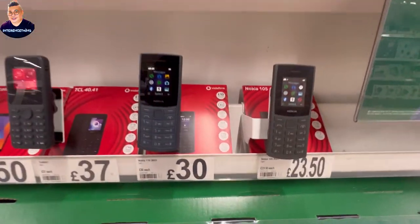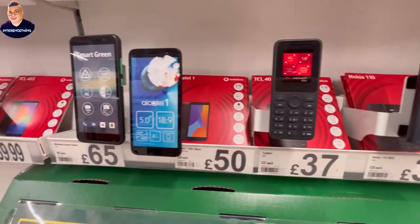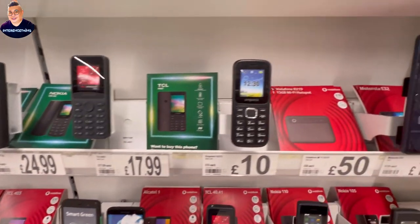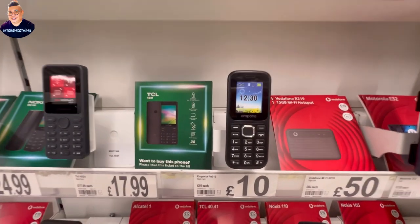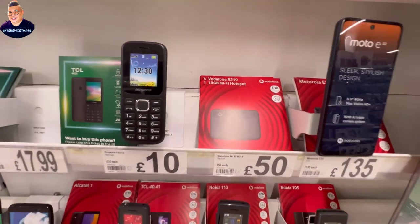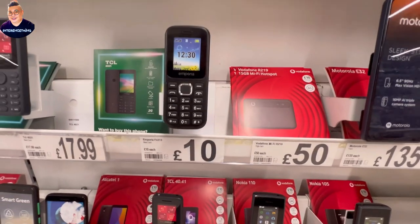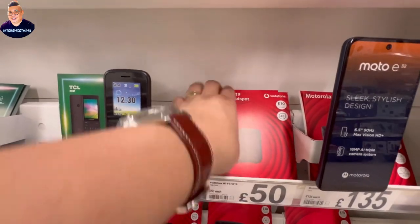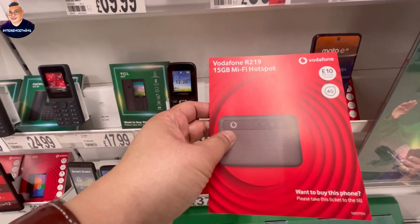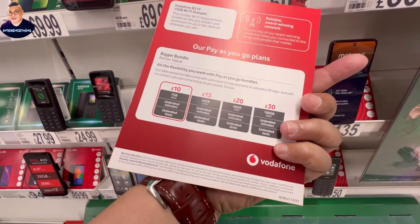Then we have the talk and text phone. Some call it burner phone. £10. Cheapest one, Emporia. MiFi hotspot, £50. This is like, if you can't afford to have a broadband, you can buy this little pocket MiFi. You can put it in your pocket and you can at least connect multiple devices on this one.